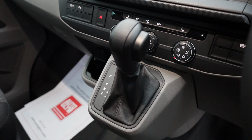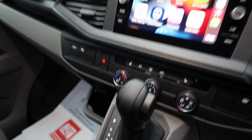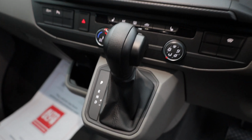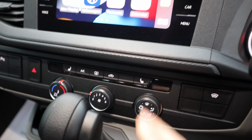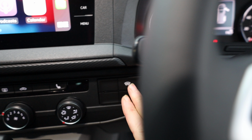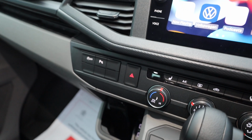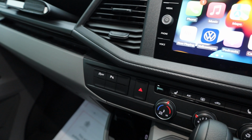7-speed DSG automatic gearbox. In my personal opinion, the best automatic gearbox in any van. I think it's very, very smooth. It's as responsive as you'd want it to be. I think it's very, very good indeed. Looking then in the middle, another optional extra here, heated seats on this one. Nice option to have. Heated windscreen, that's standard equipment, and air conditioning is standard as well. And here you can turn the start-stop off and you can toggle the parking sensors on and off as well.